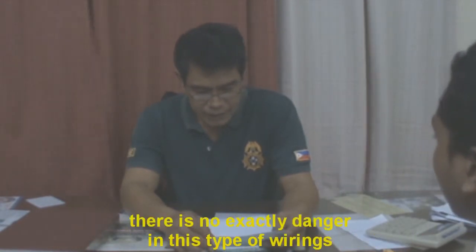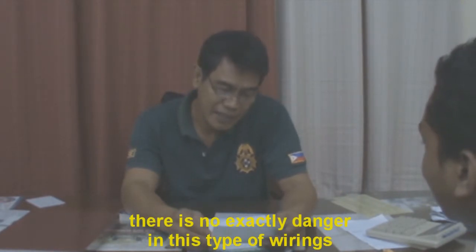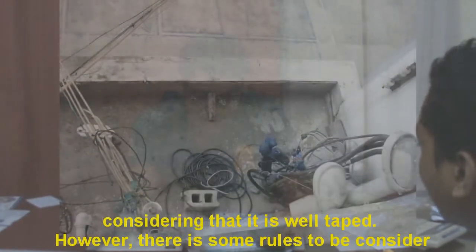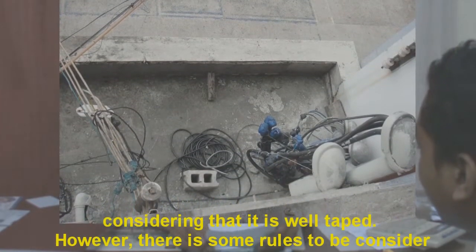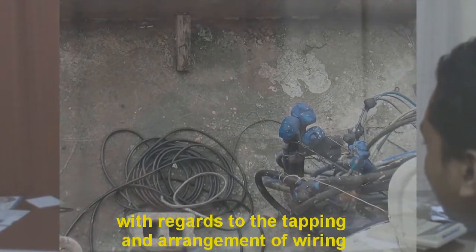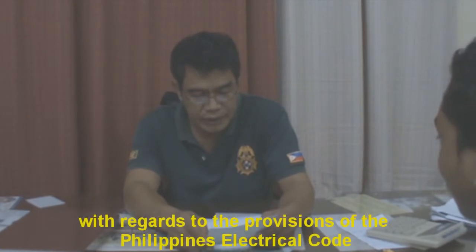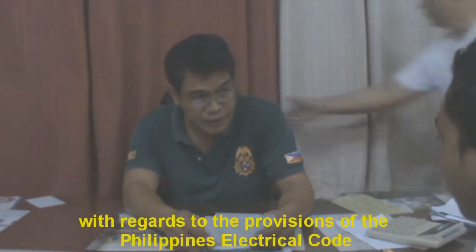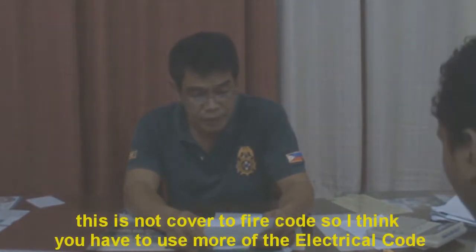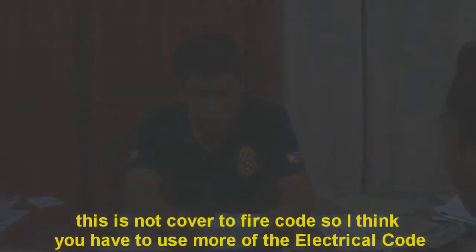No, there's no exact danger in this type, considering that it's so well taped. However, there are some rules to be considered with regards to the taping and arrangement of wiring, according to the provisions of the Philippine Electrical Code. This is not covered in the fire code, so I think you have to research more on the electrical code.